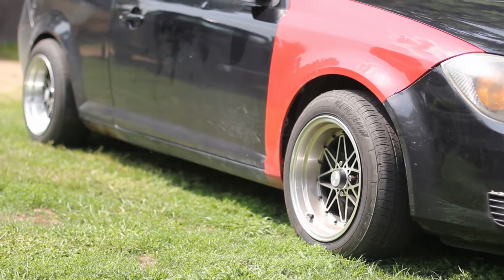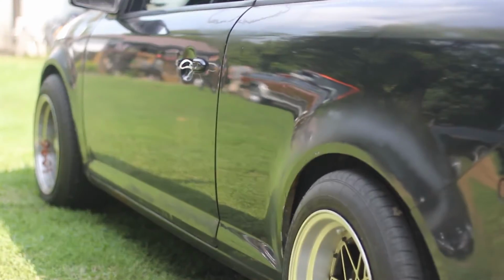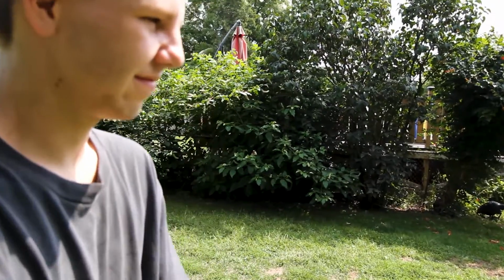I'm gonna let Michael talk about this a little bit, just because this is one of those cars, the more you look at it, the more details you take in, the more you appreciate it, and the more you realize how much blood, sweat, and tears is in it. So let's start with the motor. What do we do here?